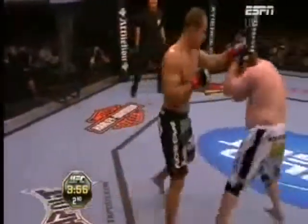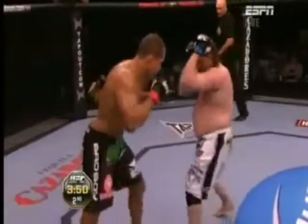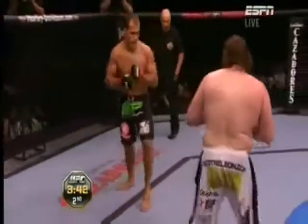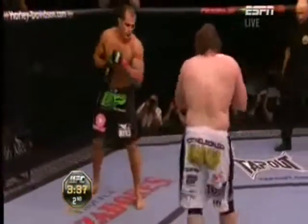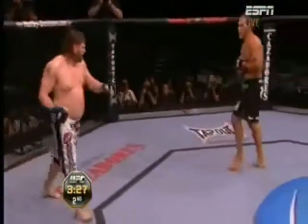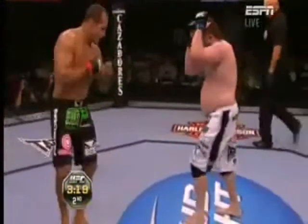Mike Goldberg, Joe Rogan. Junior Dos Santos, Roy Nelson. Just over a minute into the second round. Dos Santos for another uppercut. Dos Santos has slowed down quite a bit in this round, Mike. You got to wonder if throwing all those punches in that first round took a lot out of him, and if he's wondering what it's going to take to get Roy Nelson out of there.